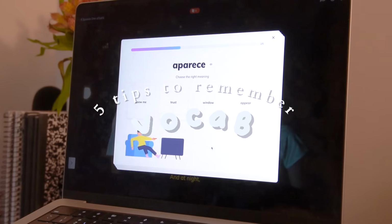Tell me if this has ever happened to you before. You learn a word and you forget it after a week. How do you fix that? How do we break the cycle of relearning and remember the words that we learned for longer? Maybe even forever?